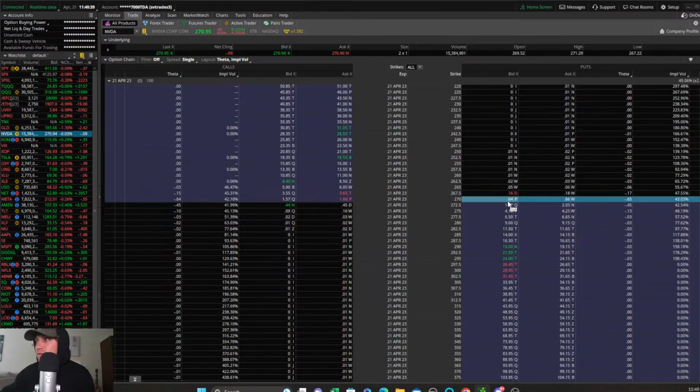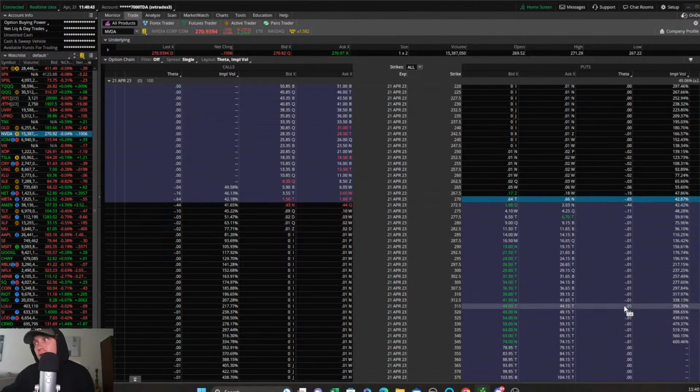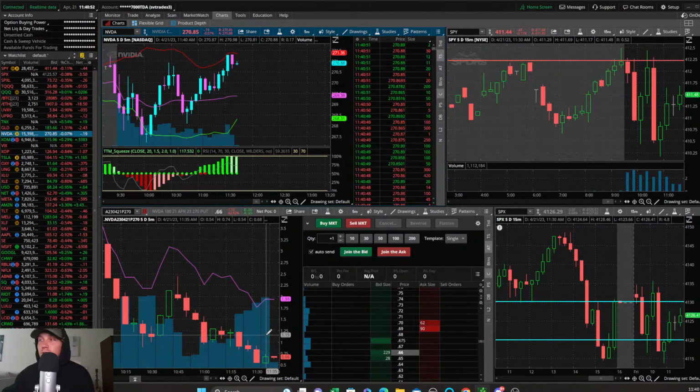$270 puts are 64 a piece. Ooh, I mean, these could go kind of crazy. I might take some of these for a lotto play. 10 of these at 60. These were at 125. That'd be about $600 if we start to die right here.